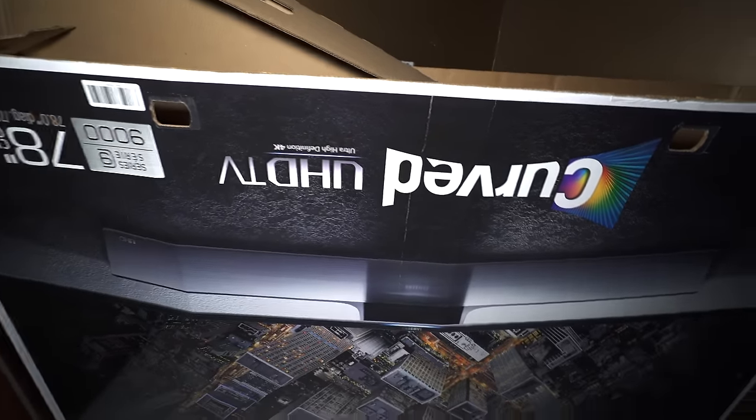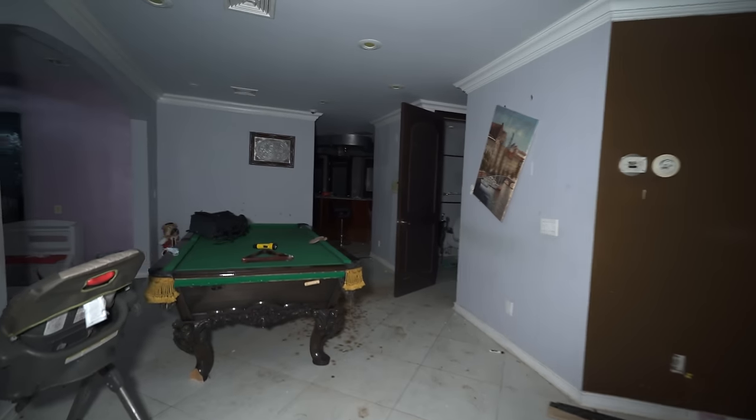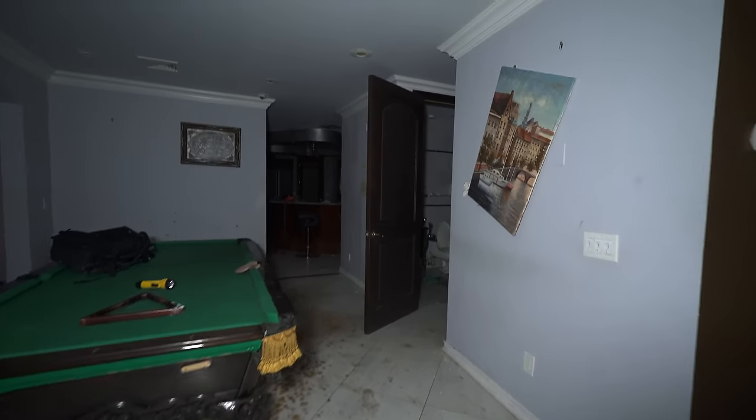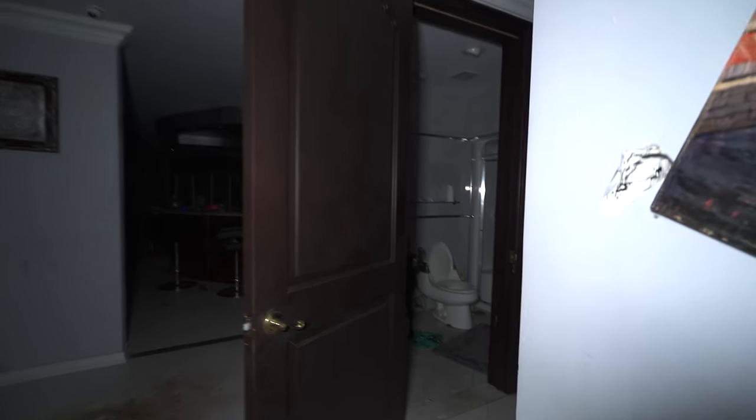These curved screens kind of just went in and they went out. I didn't really see a point in curved screen TVs. You know what I'm saying? It just made no sense to me. You'd be better off with just a regular old flat screen.